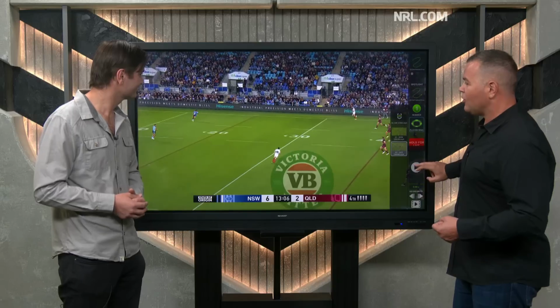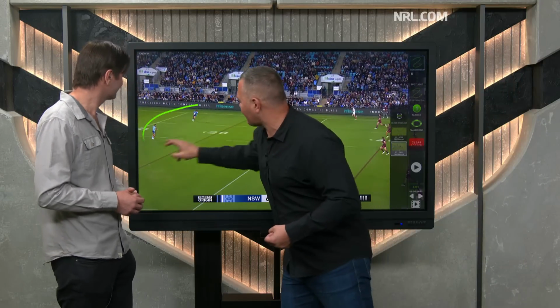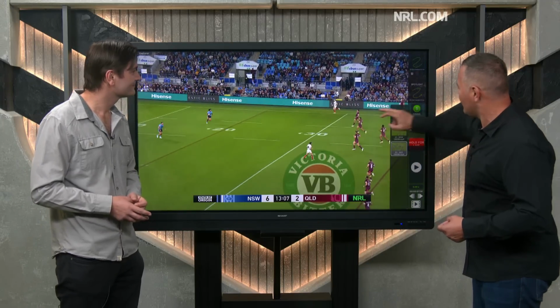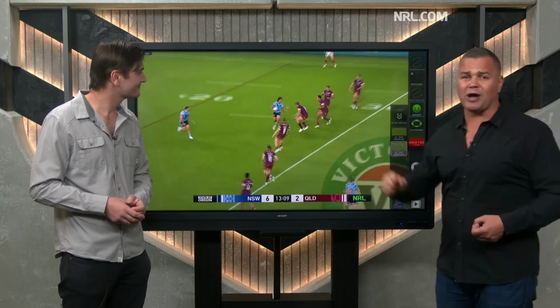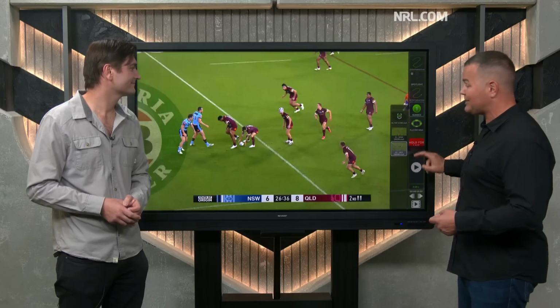So now, look at that. There's a long way for those 2 guys to come back. They're almost isolated in the backfield, Tedesco and Brian To'o. And you can see the Queensland chase. Like, have a look at the numbers. 1, 2, 3, 4, 5, 6, 7, 8, all across the line there to try and suffocate the Blues. So where they handed over the ball, it was off the back of early tackle kicks.